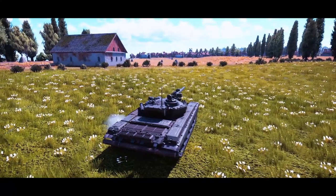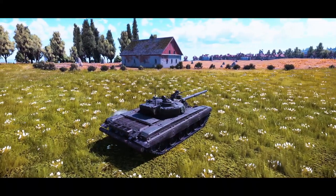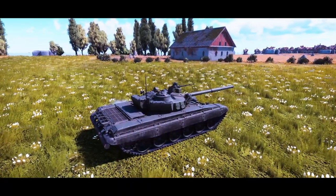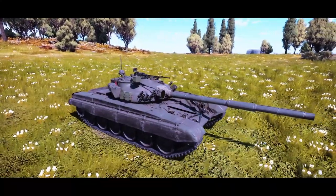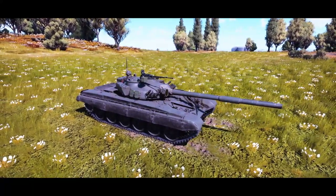Alright, I have managed to switch the tank on for now, so that's a good start. Question is, can I get this thing to actually go forward? Can I move it around? I don't know any of the buttons inside here, none of the controls, it's all Russian. Okay, that is not going forward, that is not what that was supposed to do. Let's try it the other way.